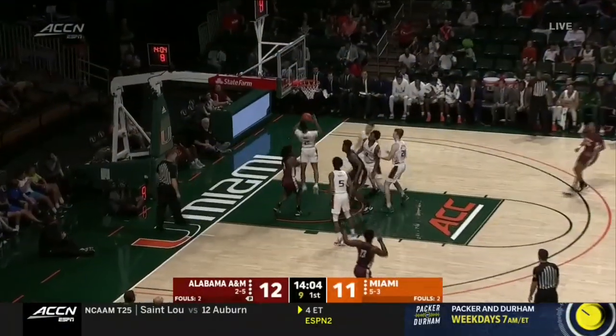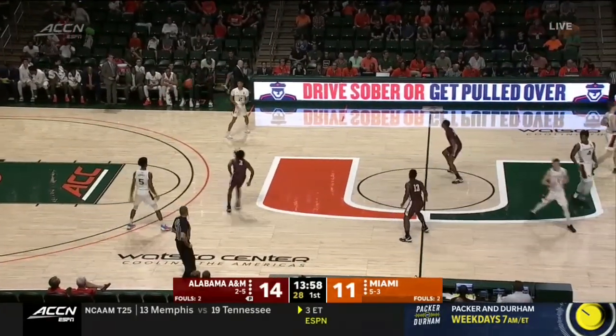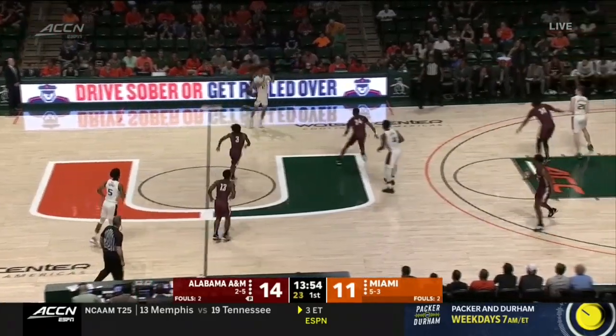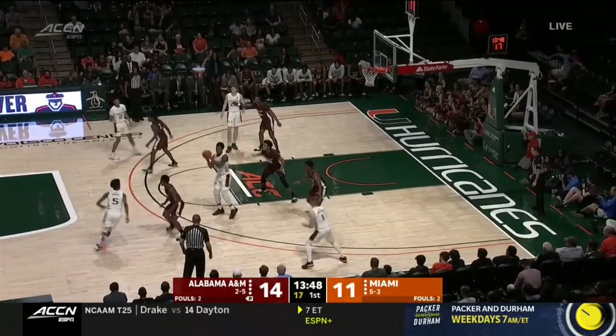Here's another freshman, Jalen Johnson, and he hits his first shot of the game. Instant offense from the freshman out of Indianapolis. And we saw them in shoot around and right before the game, all the bigs for Alabama A&M practicing their little jump hooks with the left and right hand. Nice touch for the big fella.